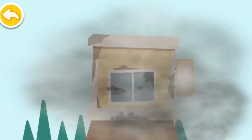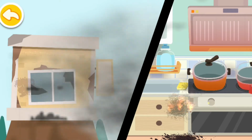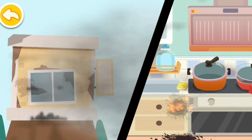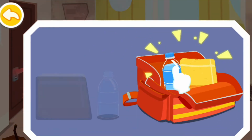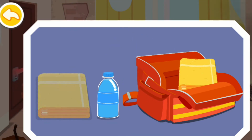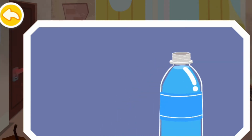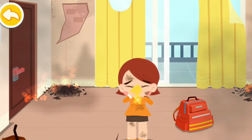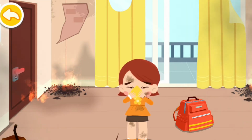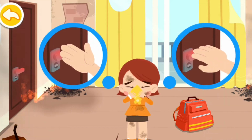When an earthquake strikes, natural gas pipelines are damaged. The leaking gas ignites due to the spark of the electrical appliance and starts a fire. What shall we do? Make a wet towel first. Covering your nose and mouth with a wet towel can filter the smoke out of the air and reduce the intake of toxic gas. Check if the doorknob is hot before opening the door first.